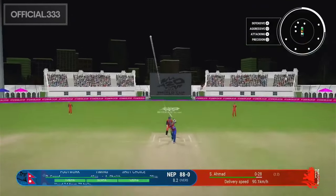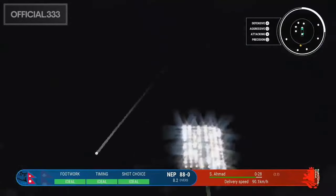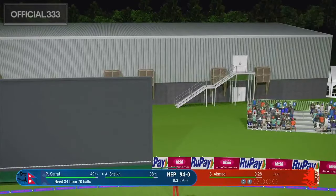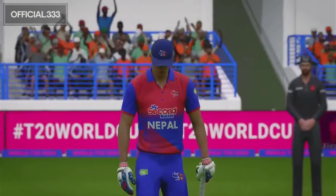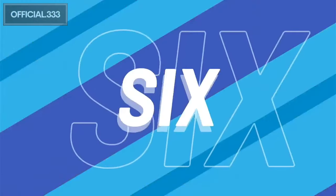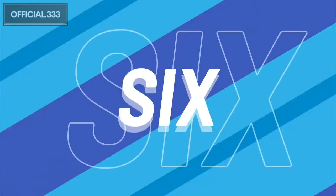It's a big one, a maximum, away she goes. If you lose the pictures, it's because it's hit the broadcast track. That ball has been hit. It has flown into the crowd. To get that much power coming forward on the front foot is ridiculous.